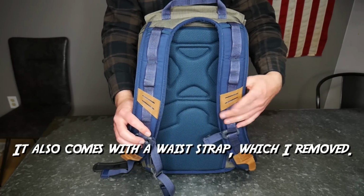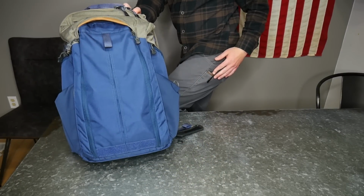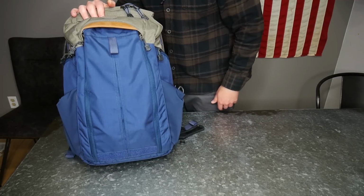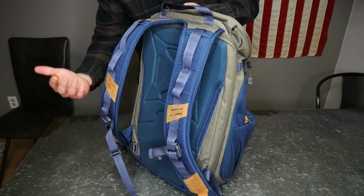This model and some of the others does have these leather accents, which I'm really a fan of, as well as here. I have the Vertx Delta Stretch, which are really probably my favorite pants on. They have some, sorry, I was showing it because they have some leather accents here as well. So the back of the bag, yeah, not much to talk about.